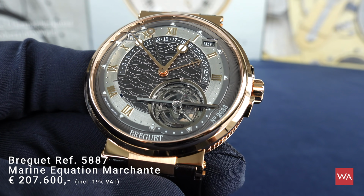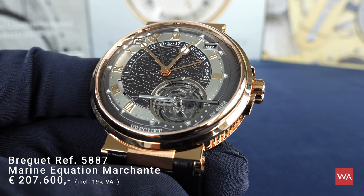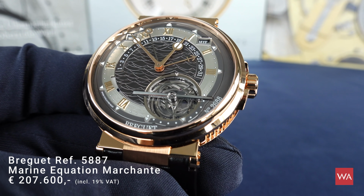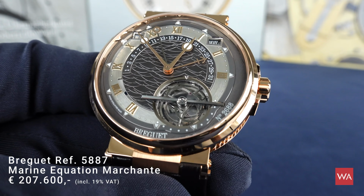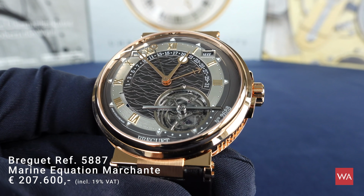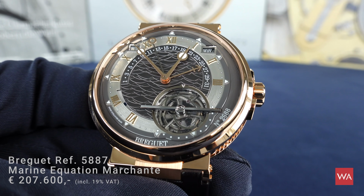The superstar is called the Breguet Marine Équation Marchante, or running equation. It's the reference 5887, and this is not a new watch, but it is a line extension Breguet presents in the year 2020.